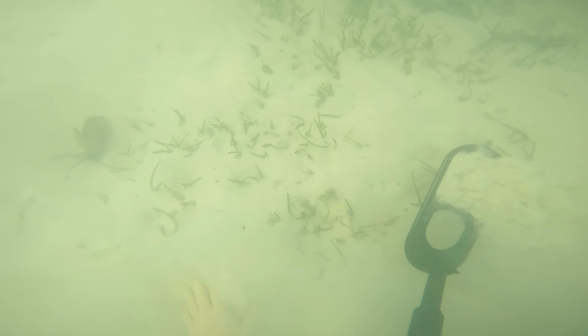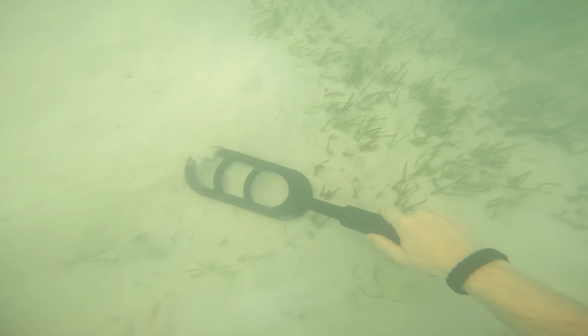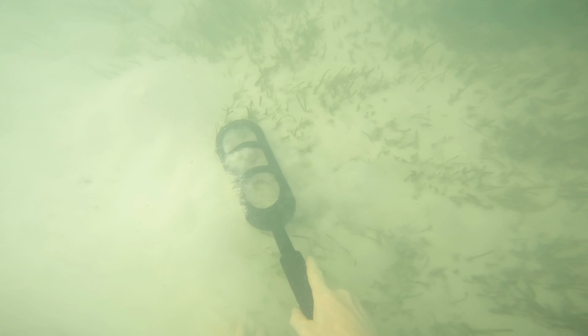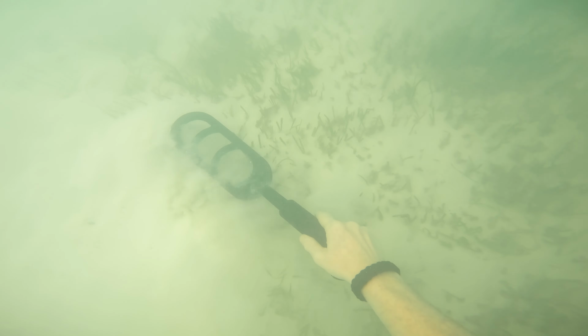So while I'm busy getting ready quickly, Mel is already eager to get into the water, but unfortunately he was a little bit disappointed to realise that the actual visibility was very poor. Being in this little bay, it wasn't quite as fresh as we were hoping, but nevertheless he has been eager, just sweeping away, as you can see, to find any hidden treasures.